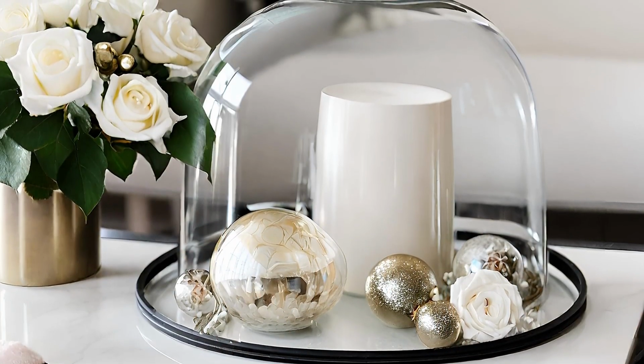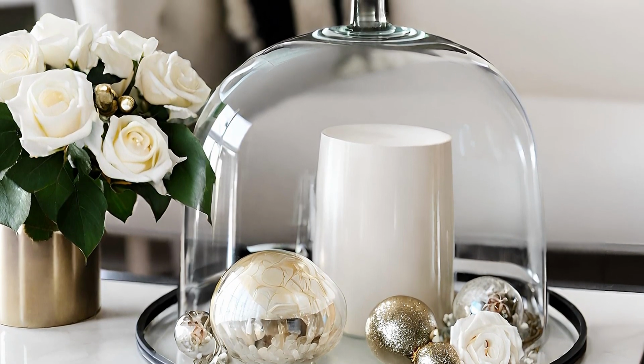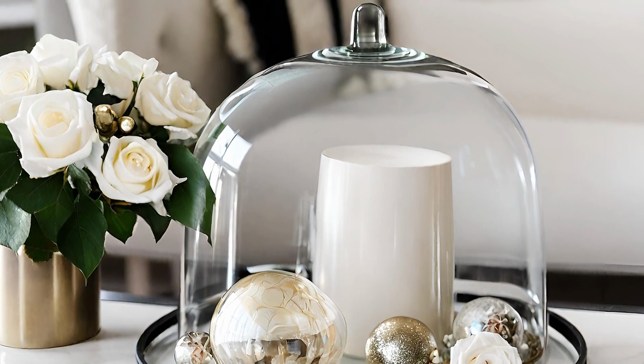Classic elegance. Showcase a glass clutch filled with metallic ornaments and white roses, exuding timeless elegance atop your table.